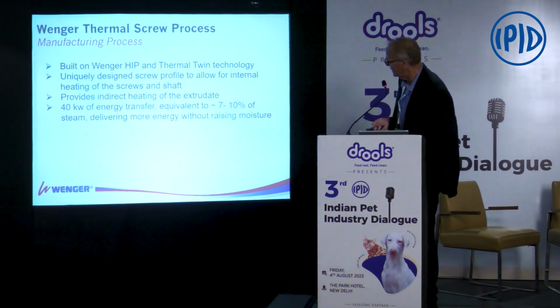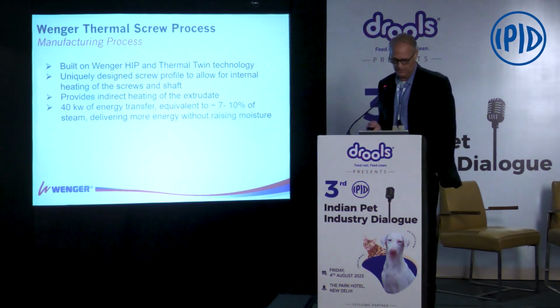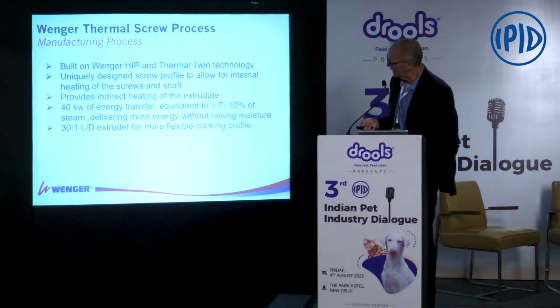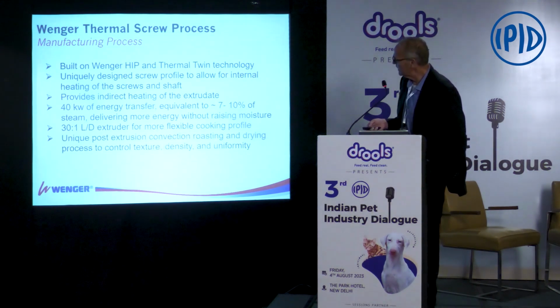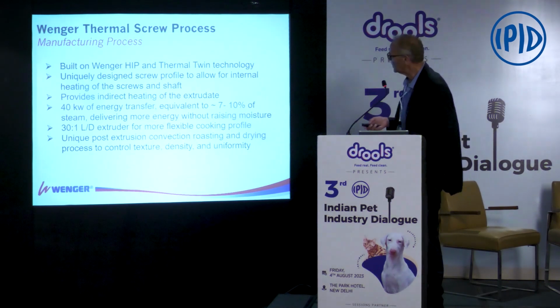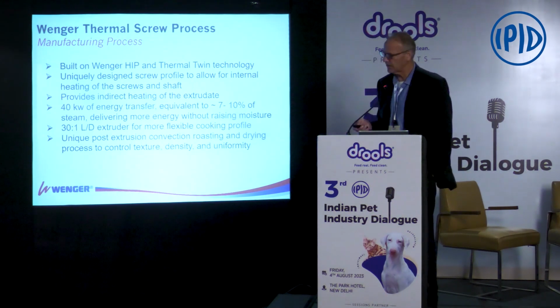Again, delivering more energy to the extrudate without raising the moisture, which is typical on high meat or elevated meat applications. The other aspect is we've lengthened the extruder barrel here to make it a more favorable and flexible cooking profile. Giving you more flexibility to control specific product characteristics. We also include a unique post-extrusion convection roasting and drying process that helps control texture, density, and uniformity, which can be an issue on these high meat style diets.